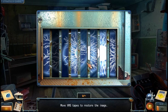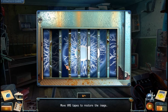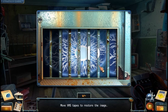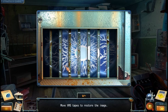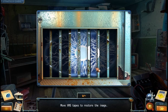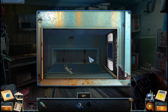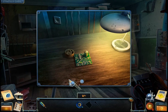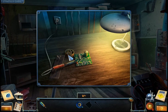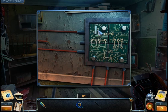Restore the image. Put that there. No, it's not right. That's not right. That goes there. For some reason that doesn't look right. Oh, soldering iron. Just what we need. There you go. That can now go there, but I still need a piece of wire.